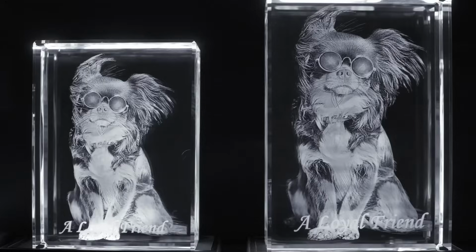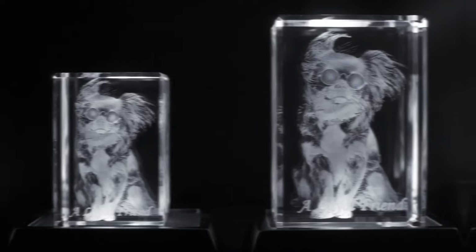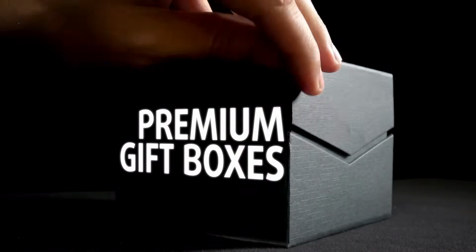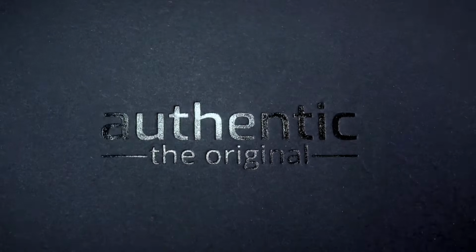Our 3D crystal tall rectangles are great for portrait vertical photos. They range in size from medium all the way to presidential. They have gorgeous shiny bezels along the perimeter and come packaged in premium gift boxes. They even have a protective sleeve to keep your purchase in mint condition.